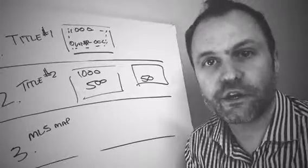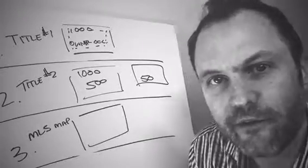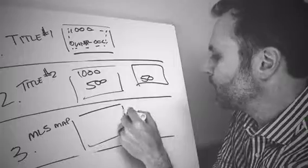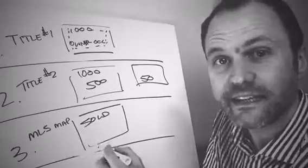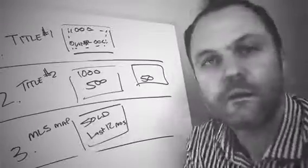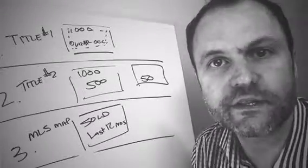So the third search is a MLS map search, and you want to, as best as possible, retrace your perimeter you gave your title company in a map search in your MLS. And now what we're looking for is turnover. And what you want to do is sold. That's the status in your MLS search, sold, last 12 months. Okay? So we're basically just looking for, out of 1,000 homes, how many sold in the last 12 months. That gives us a sense of turnover.